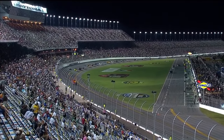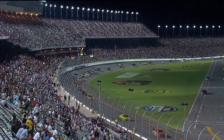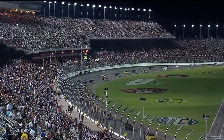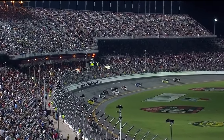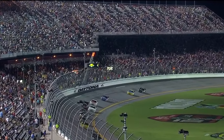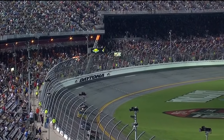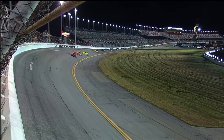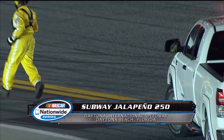So as they cross the stripe and the scoring resets, Earnhardt Jr. winning the race off of pit road. Kyle Busch is going to come out fifth in line. Carl Edwards is up to sixth. And Brad Keselowski is down in 13th spot by sliding through his pit stall. 28 laps to go. Cleaning up from the third caution of the race, the scramble to the finish at Daytona coming up.